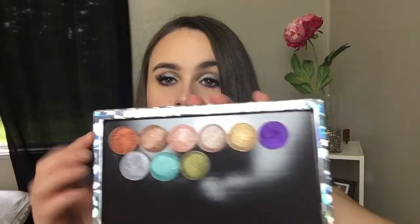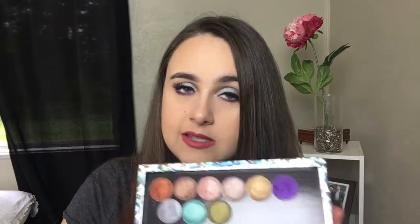So basically, foiled shadows have more oils in them than regular shadows, making them extremely shiny, I guess is the word. I think they're incredible. After using these, you don't want to put anything else on your lid because everything looks so dull compared to foiled eyeshadows. Nothing compares to these. They are absolutely amazing.